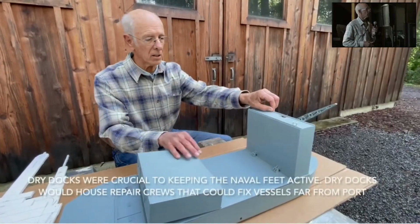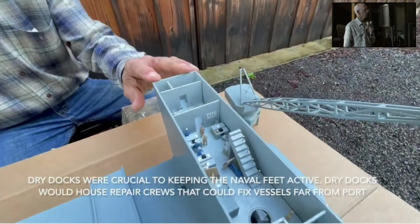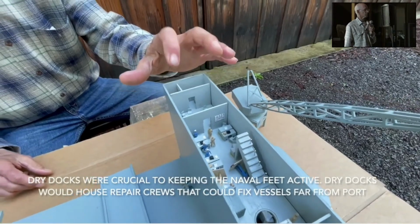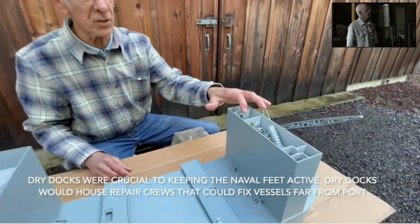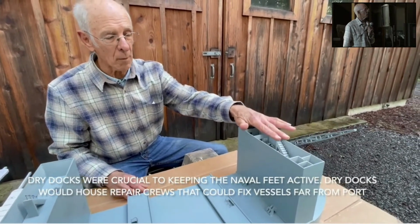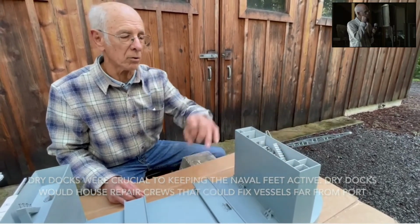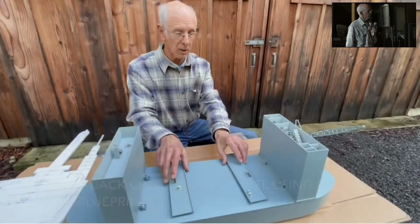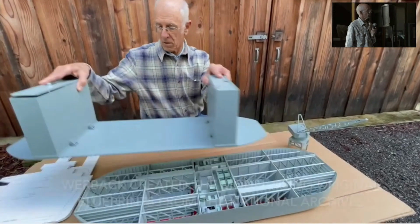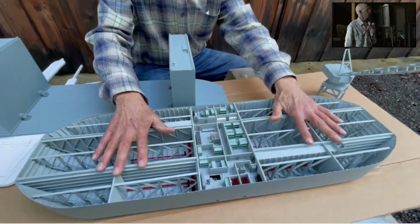Inside, the wing walls have all kinds of facilities. This is the ship's office, captain's cabin, captain's head. He's got his own restroom, shower. Captain's office, the ship's office with all their records, a ladder to the top of the wing wall, and a spiral staircase going down to the pontoon spaces inside. And down below, we have the ballast tanks, 12 of these, 6 on each side.